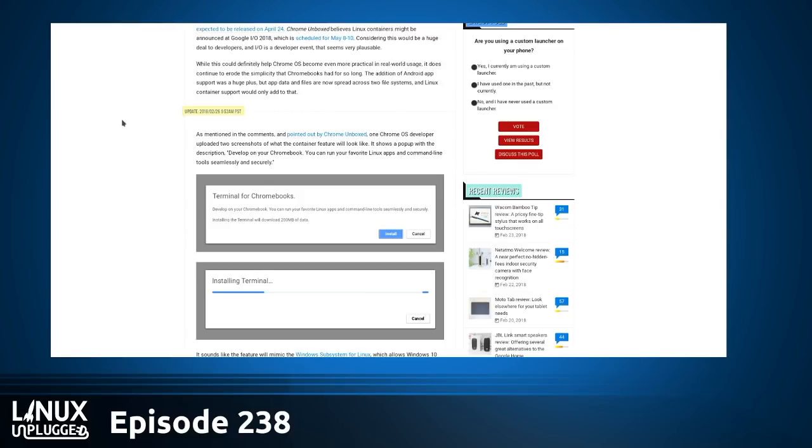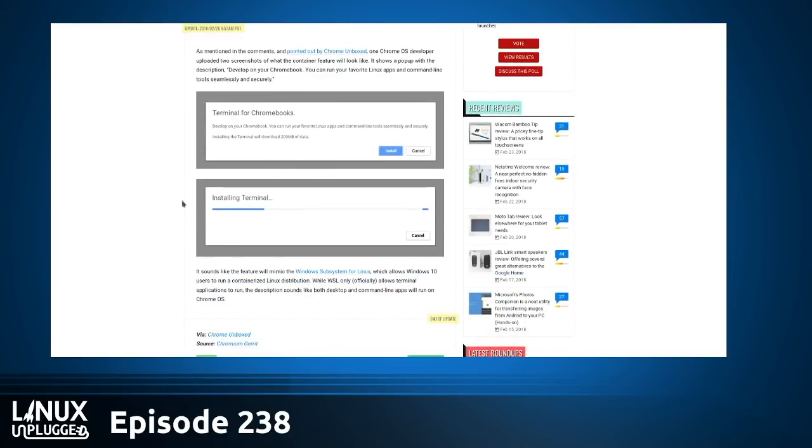You can run your favorite Linux apps in command line tools seamlessly and securely. And then it gives you a couple of prompts to install Terminal. Ooh, look at that. I like that. Reminds me of the subsystem for Linux. It's like a freedom box right there. Doesn't this kind of remind you?